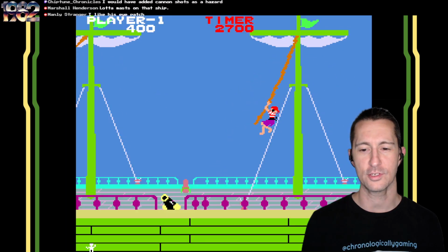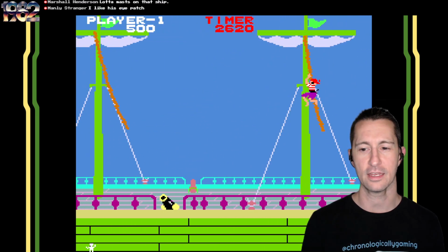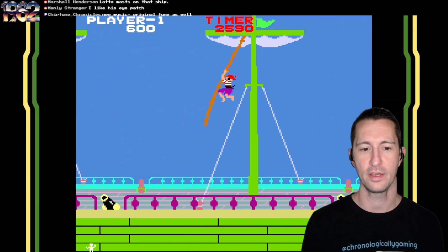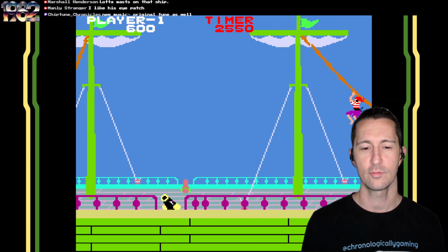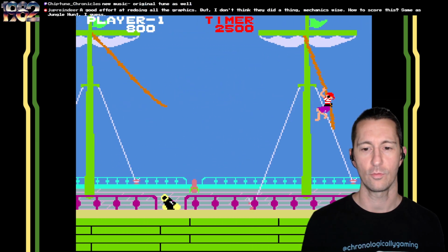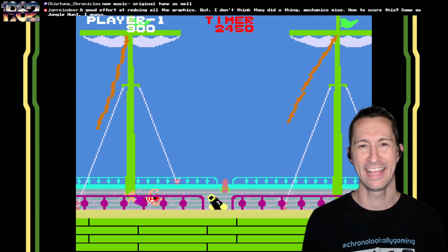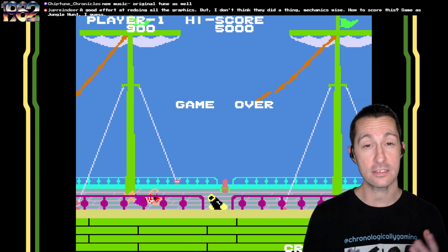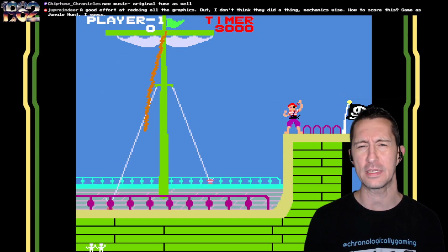Oh man, now why didn't that jump work? But they are giving us these little checkpoints. Every time that we die, we're starting at the same mast we had before, which is very nice. That's better. Oh my goodness. Wait for it now. And there's the game over again. This is not the whole game. You have to get through this part first. They changed the ropes a little bit differently than the vines from Jungle King and Jungle Hunt.